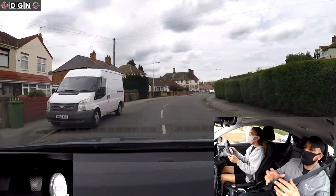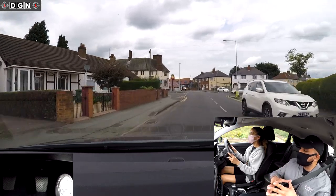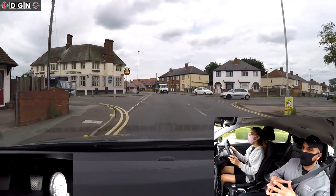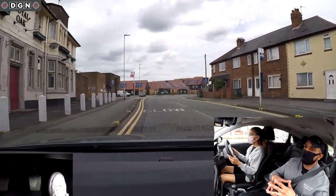So if you hadn't stopped there, like when I stopped here, what could have been the risk if you continued through, especially with the van moving? The van could have swung out, or that other car wouldn't stop. Yeah, could have scraped our car.